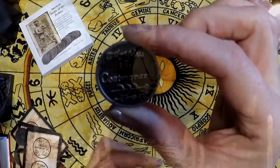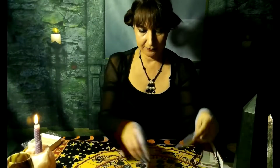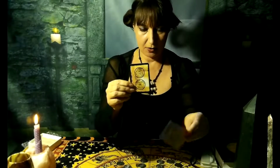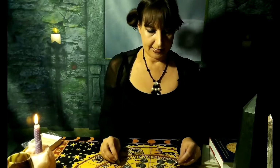So those are the cards that came with this set. And on the back of each card is the corresponding coin. So that is the Kickstarter project that I backed by Zenacast. And it's my first Kickstarter project, and it was a really great reward.